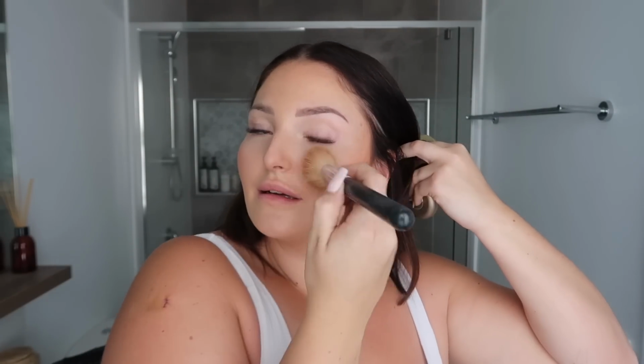So I'm just gonna smile, and then I'm just gonna blend it from the apples of my cheeks up onto my cheekbones. I feel like it just makes such a difference, but I don't take much. I just take the tiniest amount and blend it up.